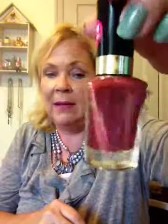So, my one complaint about Wet n Wild Mega Last. I have one more: Haze of Love. In my area, I go to Shopko, Kmart, Walgreens, Rite Aid. Those are the places that I have to buy drugstore nail polish or drugstore anything, makeup, anything.